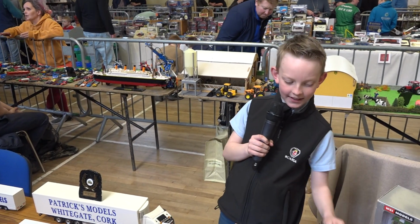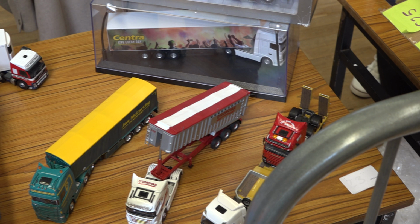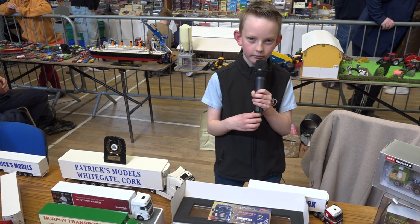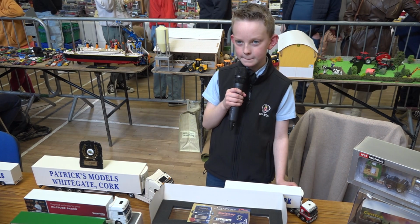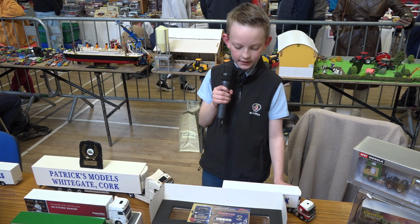Hello, I'm Patrick, and this is my favourite truck, this one. And this is my second favourite truck, this one right here. And have you a lot more of them at home? Yeah, I have a few more at home. You like it as a hobby? Yeah, I spend a lot of time playing with them and cleaning them and stuff.